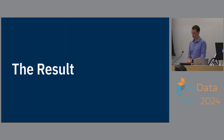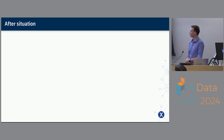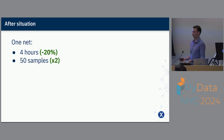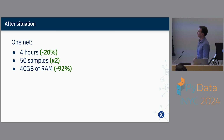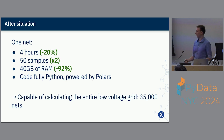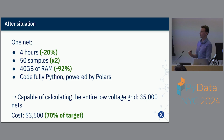So, looping back to the Alliander project. After having applied all these lessons and all the optimizations that we brought to the project, now finally one net takes 4 hours, so we have a reduction of 20% in time. It can finally take a target of 50 samples, after which the results start stabilizing more, so we can do twice the amount of samples. It uses 40 gigabytes of RAM, which is a 92% reduction in RAM. And the code is finally fully in Python, and we don't have to use the ARPA2 interface anymore. On top of that, it's fully in Polars. And all of this results in us finally being capable of calculating the entire low voltage grid, which is the 35,000 nets, for 70% of the cost.